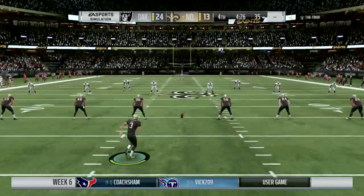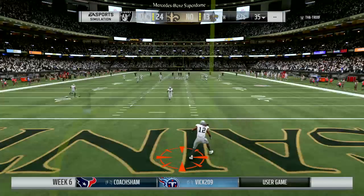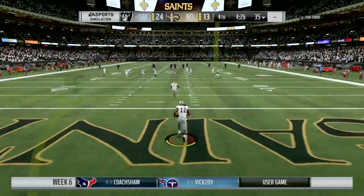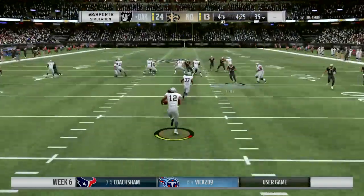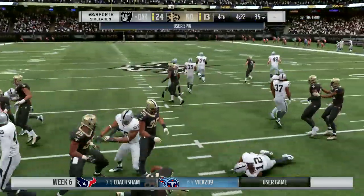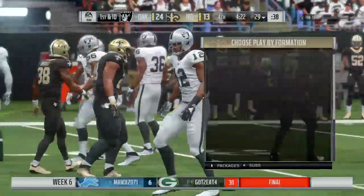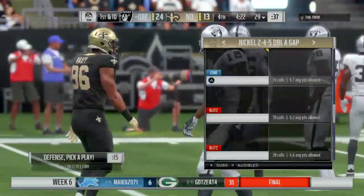Lutz now to kick this one away. That'll be taken in the end zone. Spins by. And it's a pretty good return here as he'll get it up to the 29-yard line. And now Oakland ready to take the field.